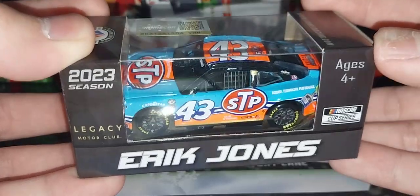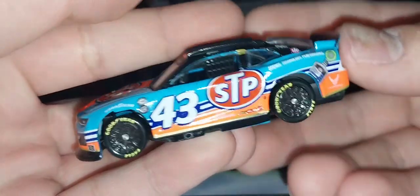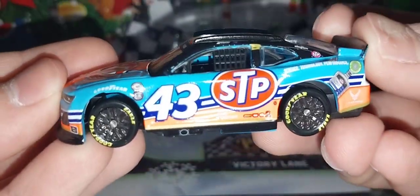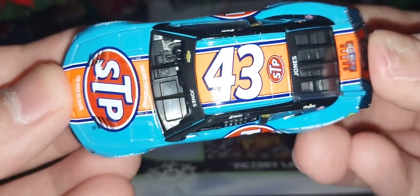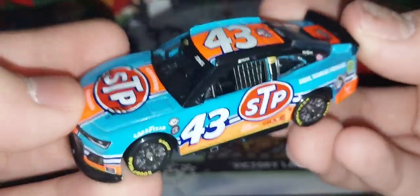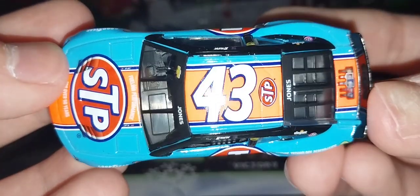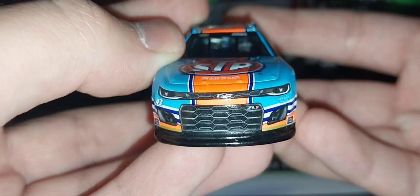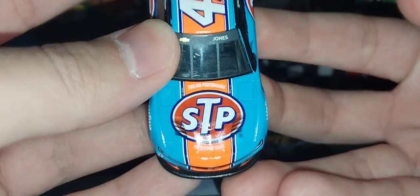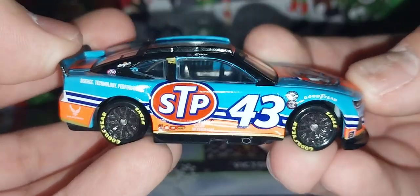So without further ado, let's get this diecast out of the box. Alright guys, we have the diecast out of the box. And holy cow, this diecast is just beautiful, man. The Petty Blue, the Day-Glo Orange really looks spectacular on this paint scheme. This is a really stellar looking car. And as someone who has a family member that loves STP 43, just Richard Petty stuff in general, I'm sure he will be on the hunt for this.